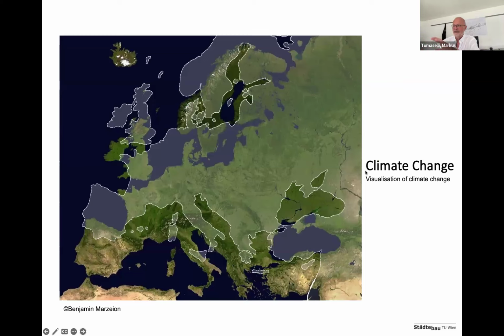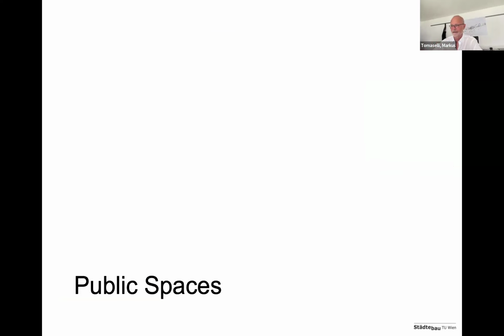This is illustrating in a very simple way the shift in temperature, in the climate conditions that we have in Europe, when we see where Rome is approximately here. So this is now already south of the Alps, and here in Vienna, where we are located, we have a Mediterranean climate, and not anymore an intermediate continental situation.